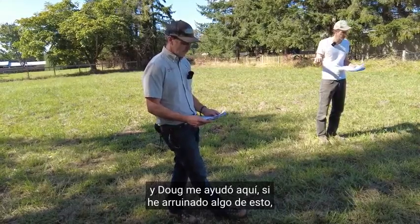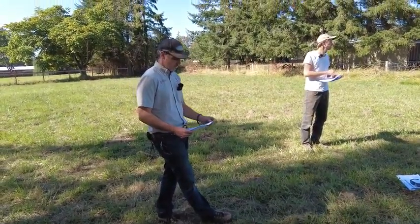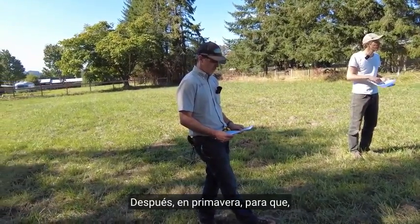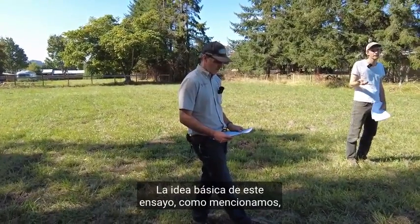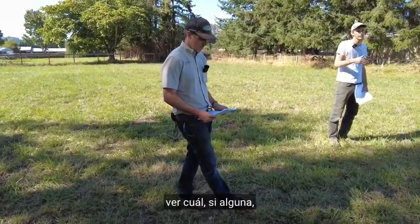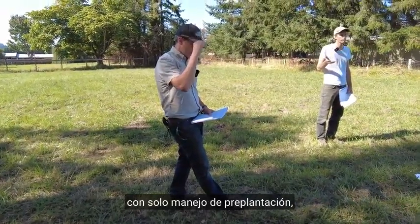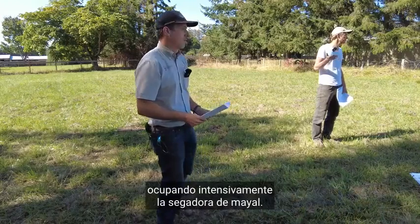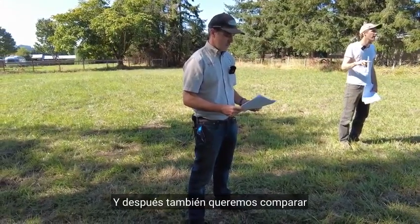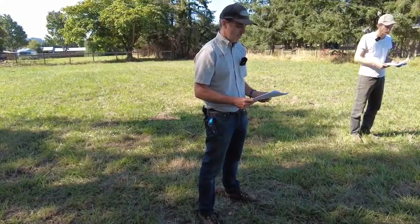And Doug, help me out here if I've screwed any of this up, but it was flail mowed late September and planted with this no-till drill. And then in the spring, so I should back up a little bit. The basic idea of this trial was to look at different legume species, see which, if any, will establish well into an existing hay field, with the only real pre-planting management being flail mowing really hard. And then we also wanted to compare a fall planting and a spring planting to see if there was any difference in establishment.